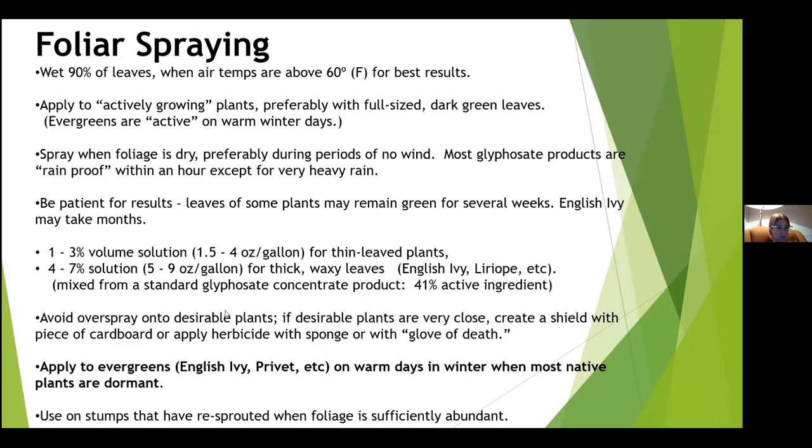But this 1-3% volume solution, my colleague Gary, who I've mentioned a bunch of times by now, has actually discovered that this extremely low dosage, 1.5 ounces of glyphosate per gallon of water, is effective at killing Japanese stiltgrass and Microstegium and not harming the nearby native plants. He has figured that out over the past, I'd say, 5 years of study in the field. This low dosage is effective for these thin-leaved plants, but our native plants tend to do okay.